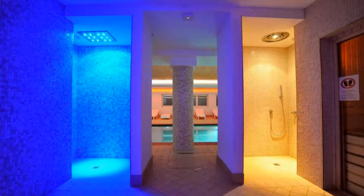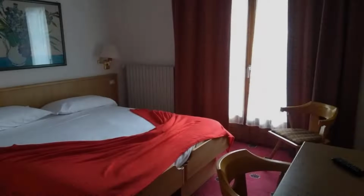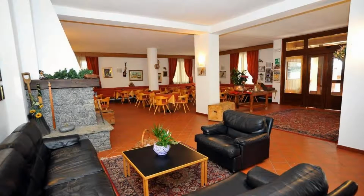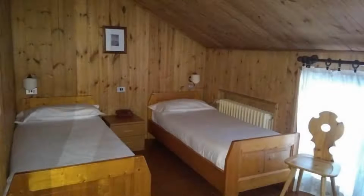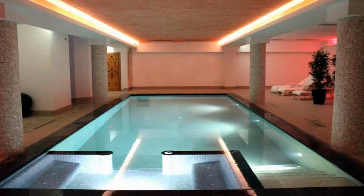The location of the hotel is superb and guests love walking around the neighborhood. There are 5 types of rooms available on booking.com. You can book online and enjoy it. You can see more than 100 reviews of this hotel on booking.com. Its review rating is 7.9.